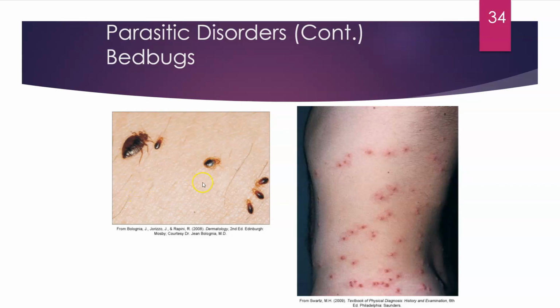Bed bugs, so outbreaks everywhere, I think. It's common for hotels to have bed bugs, but they cause little bites across the body. Usually it's on the exposed area, so this looks like to me side and back. So maybe was sleeping without a shirt on or something. But usually it's where there's open exposed skin.